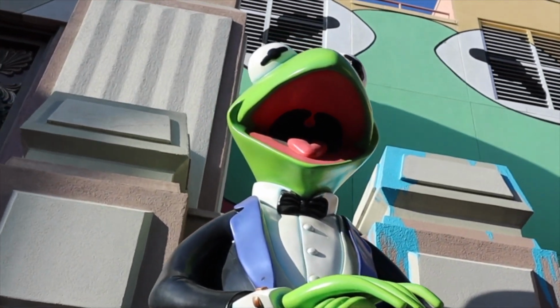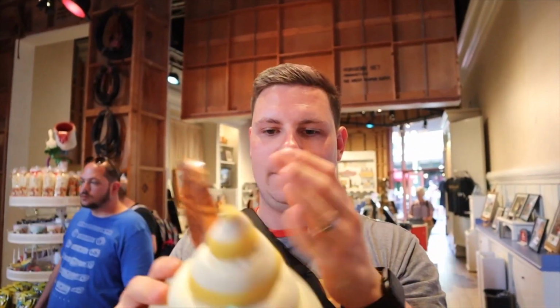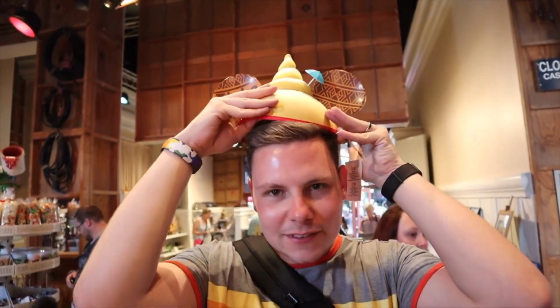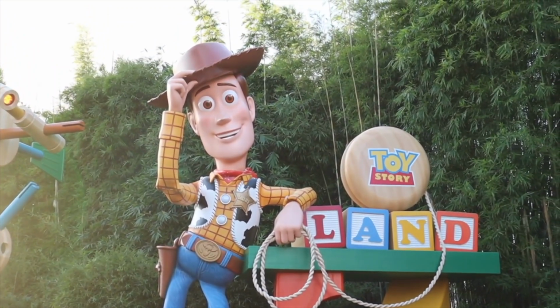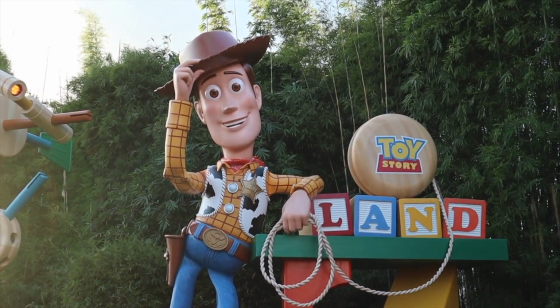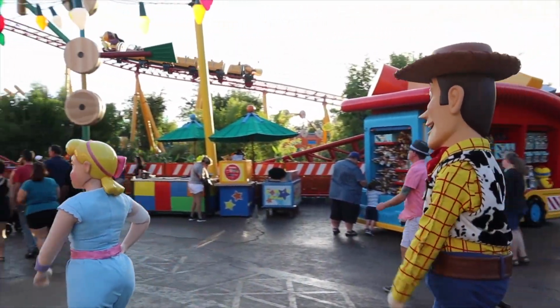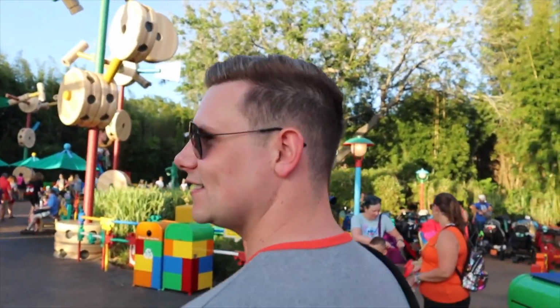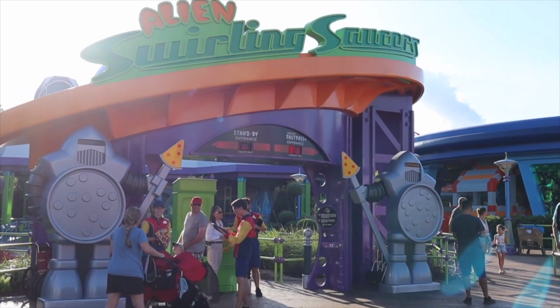Like my doll. That's pretty amazing, although you do have it on the wrong way around. Oh, do I? Because this is a little umbrella. Do you like my Dole Whip? On the right way around, yes we do. $24.99. Bo Peep waved at you, and so did Woody. I know, so happy. Dan, this might not be such a great idea after dinner.